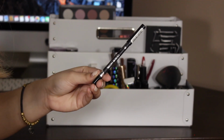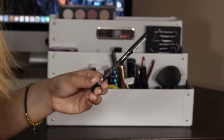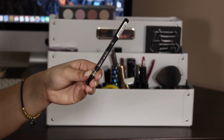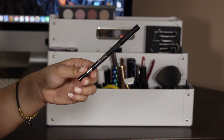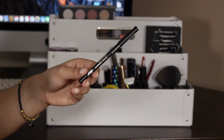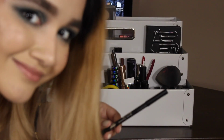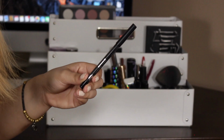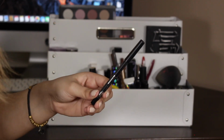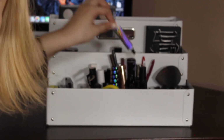So this is my favorite pencil eyeliner for the waterline, the tight line, anything like that. This is the Essence Extreme Lasting Eye Pencil, waterproof, in the shade Black Love. It claims that it has 16-hour wear. Okay, not on my waterline. But it is still a great black, opaque, creamy liner, and it works great. So that's just an essential that I keep in here.